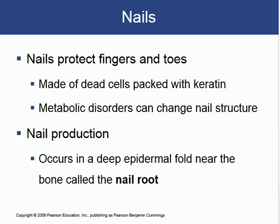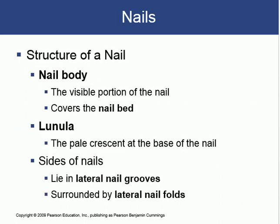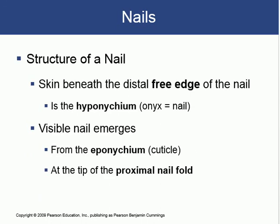And the root is what comes close to the bone, and then you have the body, the lunula, and the sides. Let me show you the picture. Here is a picture to make more sense. So here, this is called the proximal nail fold. Okay, this is the nail fold itself, and you can look at your own finger and see it.